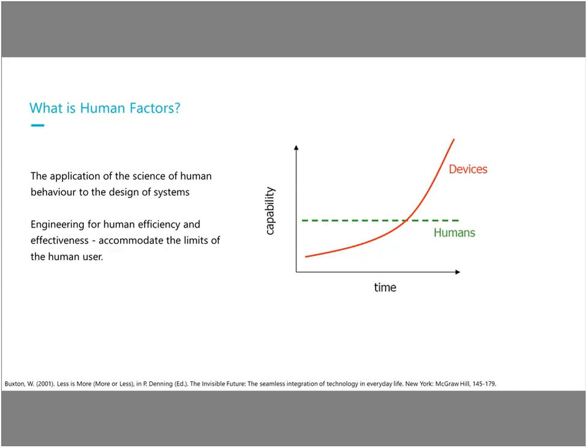What we're seeing on this graph shows what's happened over time with technology versus humans. The capabilities of technology have increased exponentially over time and continue increasing. But the capabilities of humans have remained relatively the same. And this creates a gap between what we as humans can do and what our limitations are and the advances of technology. Nevertheless, in working environments and in healthcare, it is humans who have to operate the technology, manage it, and be responsible for any mishaps.